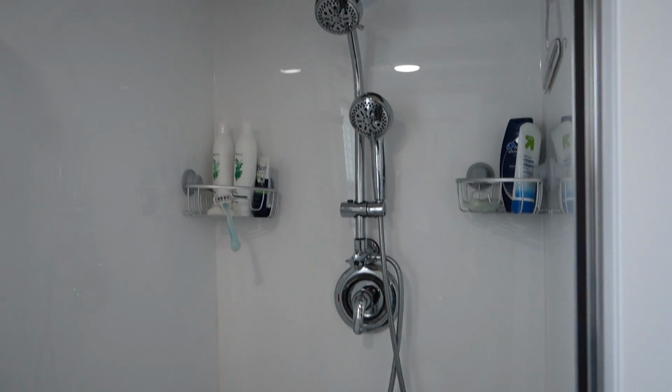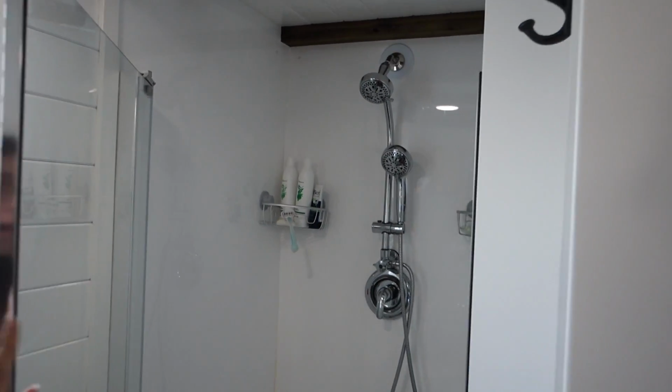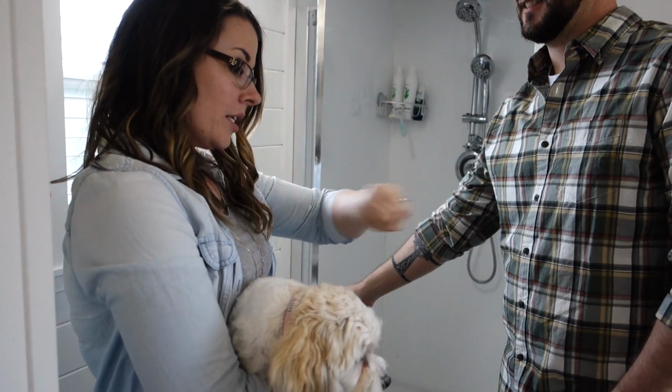And that's quite a shower head. Yeah, we were very surprised. They went above and beyond. All we did was ask for one that you could lift up, because from washing the dog, we wanted to just have that.